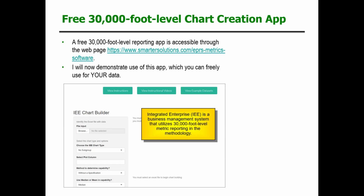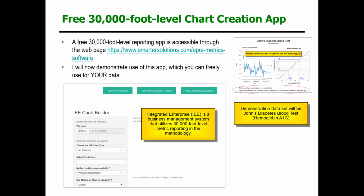A free 30,000-foot-level reporting app is accessible through the web page shown here. I'm going to now demonstrate use of this app, which you can freely use for your data. The data set that I'm going to be using is John's diabetes blood test. This is actual data that John let me use.